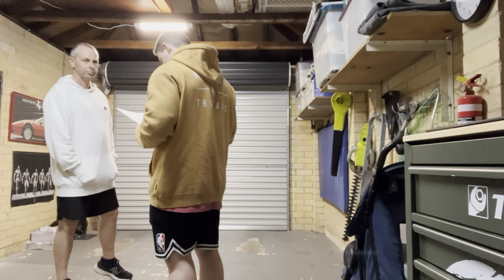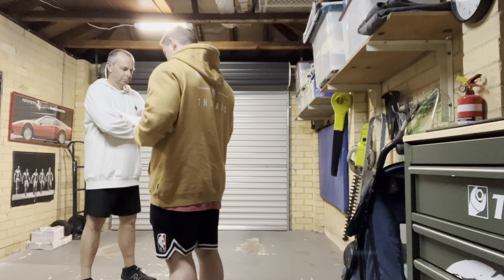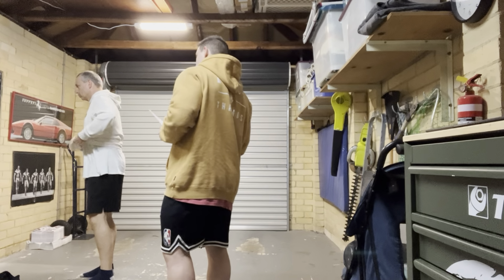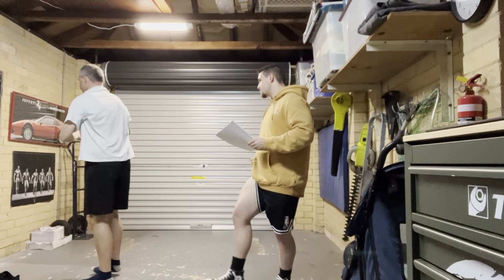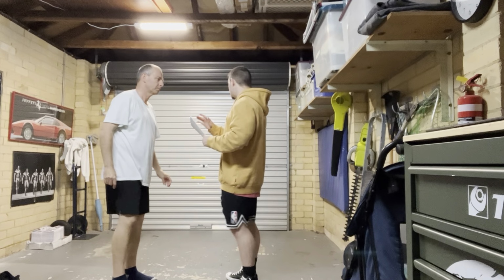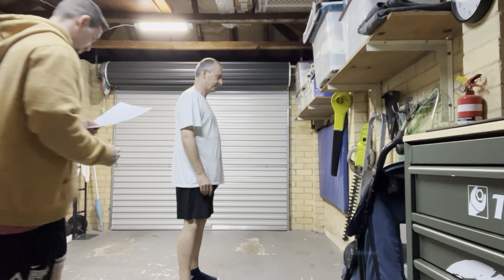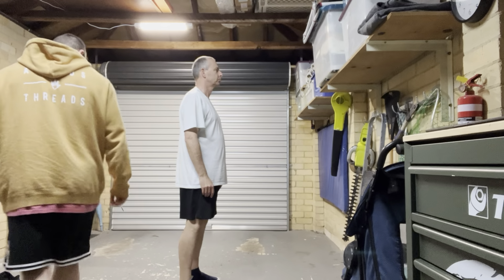I'm probably gonna get you to take the shoes off and the jumper, if that's cool with you, so I can get a good idea of what we're looking at in terms of pelvic stuff. I just want you to stand, pick a spot somewhere, and stare ahead. Just regular standing position.